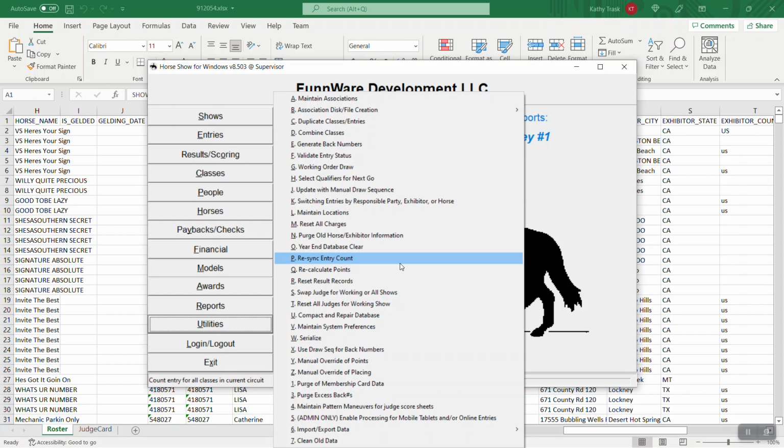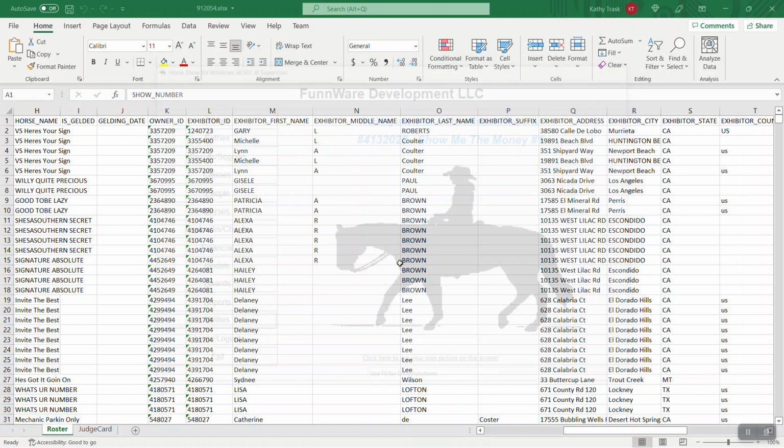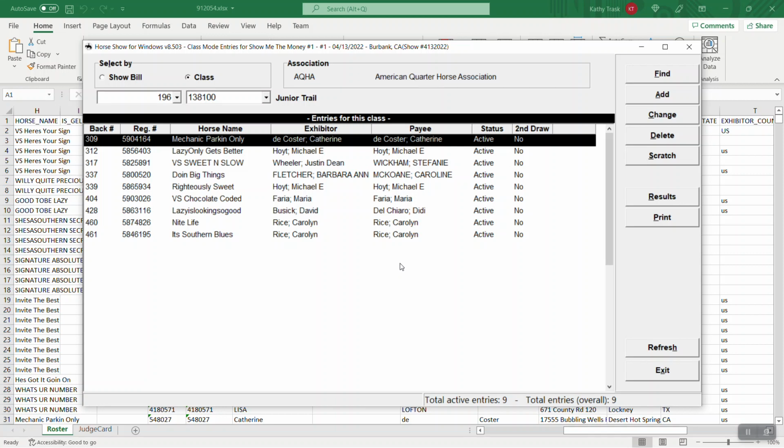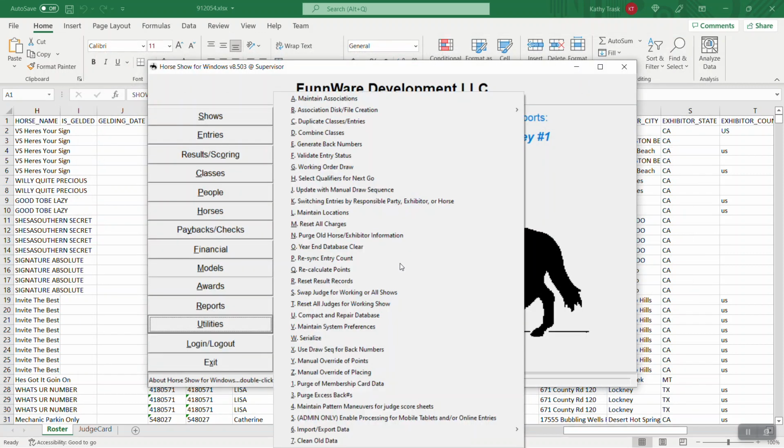Well, we've tried to find all those places where it does that in the first place, but with the adds and scratches, and more from the tablets and the tracker, every once in a while it still gets out of sync. If you ever go to a class count and notice there are 9 active entries, 9 total overall, sometimes you'll see those numbers be different. There's 9 total, 7 active, but it looks like there's 9 on your screen. Just do the resync entry count. I think you can do it from that screen.